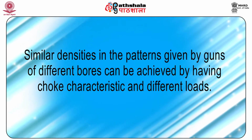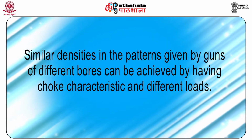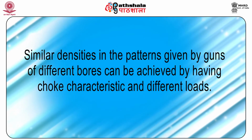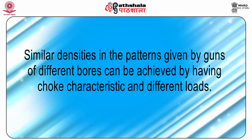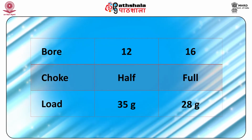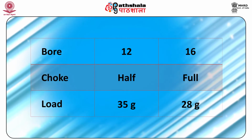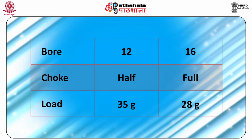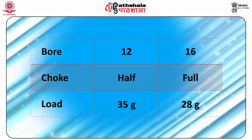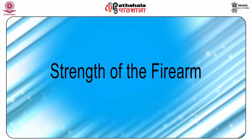Similar densities in the patterns given by guns of different bores can be achieved by having different choke characteristics and different loads, as shown in this chart that has bore, choke and different load. Now let us discuss the strength of the firearm.